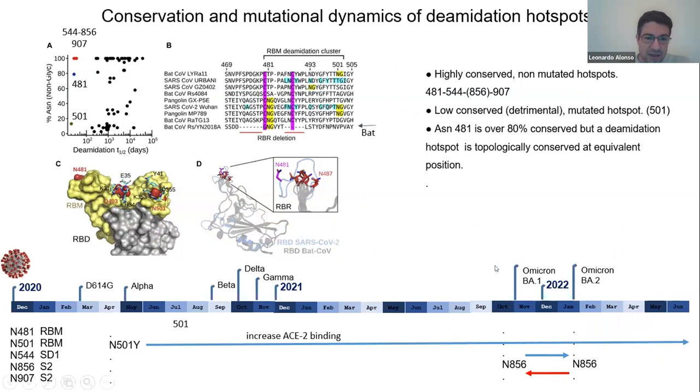Based on the premise that functional sites are conserved, we then analyzed the conservation degree of the deamidation hotspots. We observed that 4 out of 5 of the deamidation hotspots are highly conserved, over 80%, or strictly conserved. This is the deamidation half-time expressed in days in log scale, and this is the conservation degree. We analyzed most of the sarbecovirus sequences. In particular, we focus on the deamidation hotspot 481, because this site is located at the receptor binding ridge. This structure is the receptor binding ridge at the receptor binding domain of the spike protein. It is located in a lateral wall and it does not make direct contact with the ACE2 receptor.